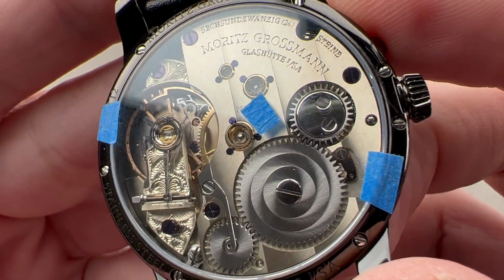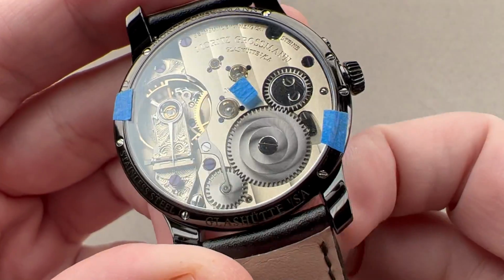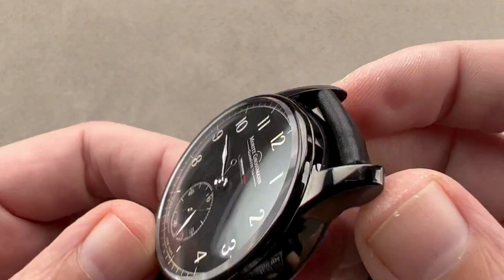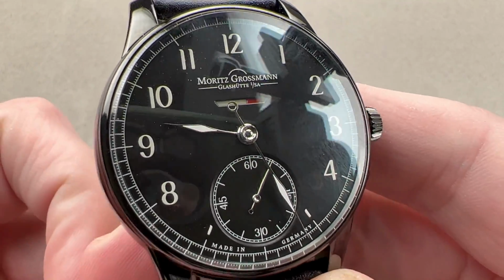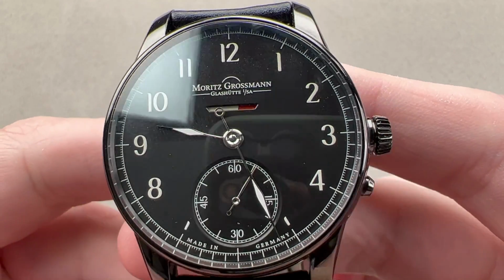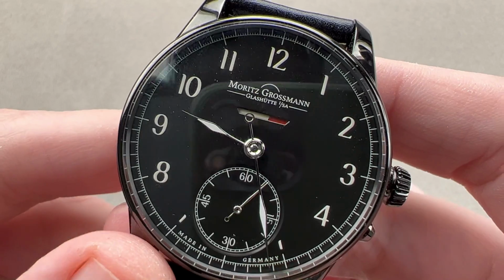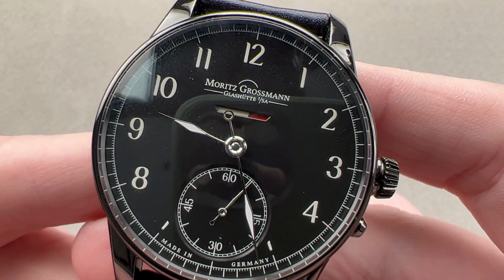I believe that Moritz Grossmann movements are among the finest finished in the business, and yes, I do believe they are better than Lange. When you're making fewer watches, you can do better. Grossmann, being a good neighbor and typically modest as Germans, would not make this boast. That's fine, I'll do it for them. These are right up there with Lange & Söhne as some of the finest finished watches out of Deutschland, and worldwide at that.